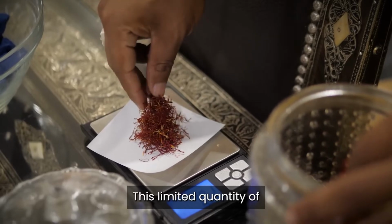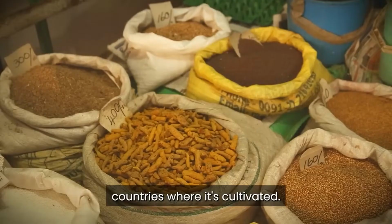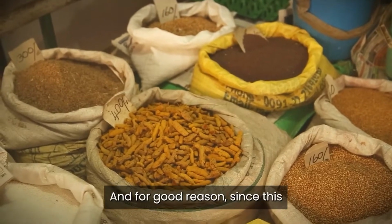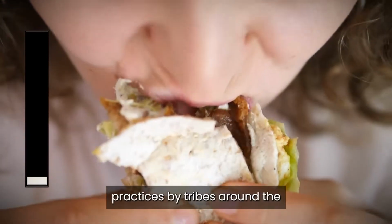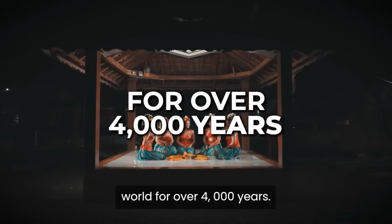This limited quantity of saffron is so treasured that only a fraction of the quantity produced ever leaves the countries where it's cultivated. And for good reason, since this saffron reduces cravings and it has been used in ceremonial practices by tribes around the world for over 4,000 years.